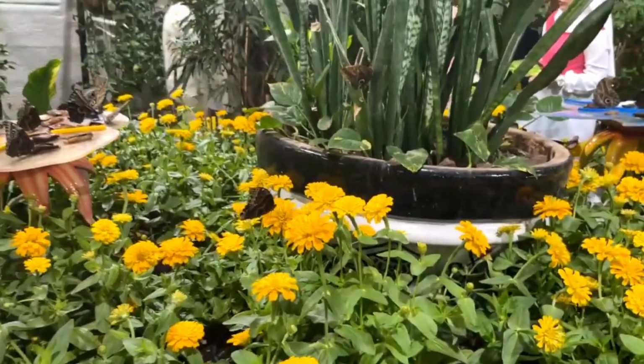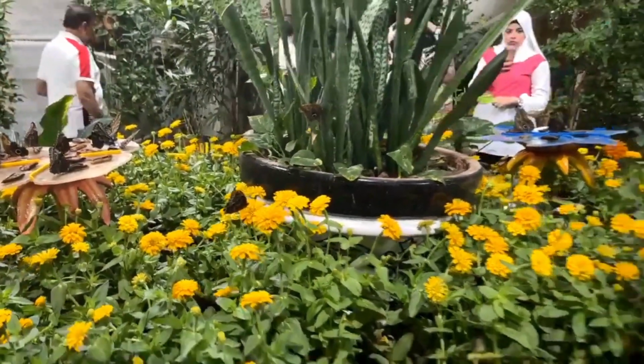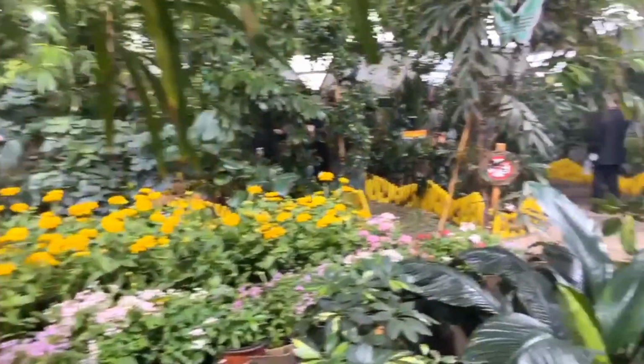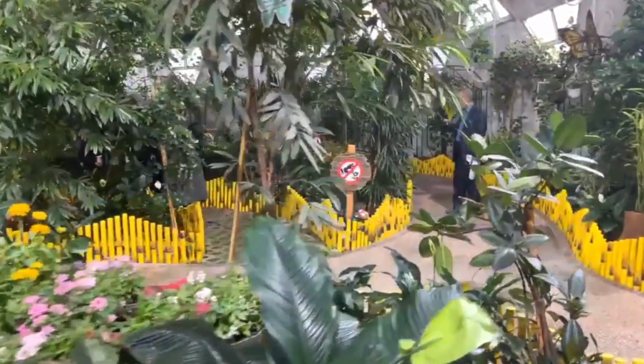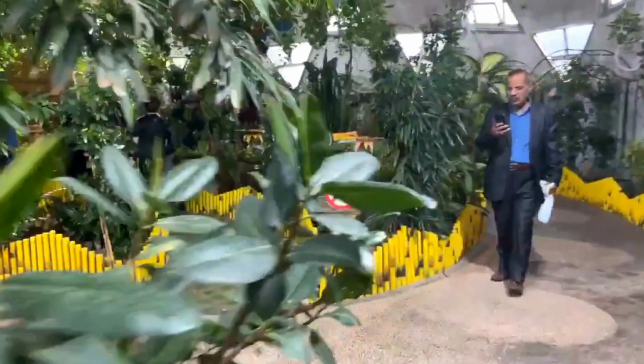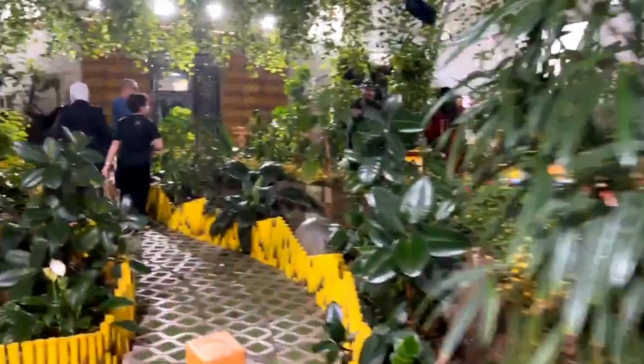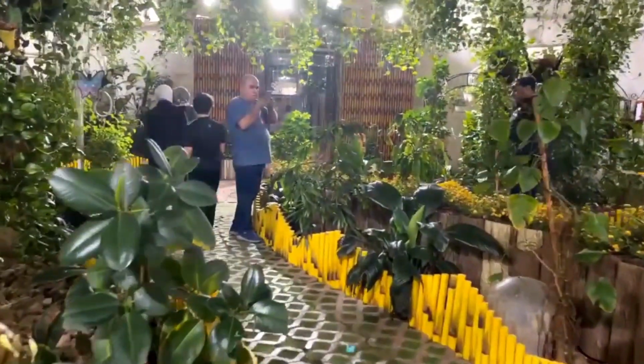Caterpillars. Okay, we'll go to the next zone and we'll come back. Otherwise, we might get tired of finding one on our hand.